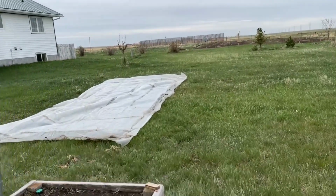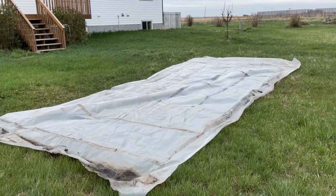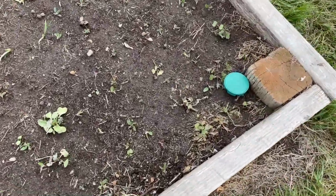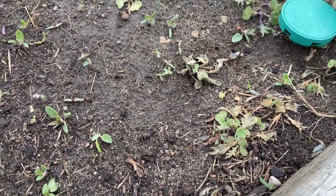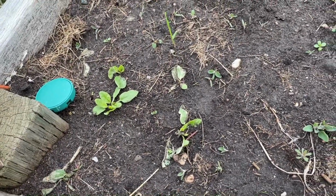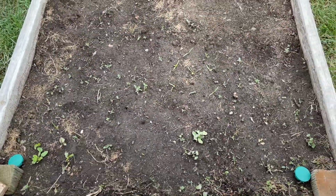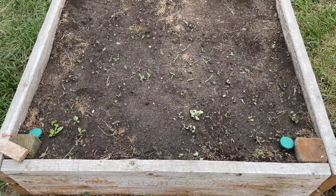We can reuse this. Just because we can't use it on the greenhouse doesn't mean that we can't cover the garden with it or something. I had some kale coming up, and radishes and spinach. And I know that looks pretty small, but it was getting some good size on it. And then we had a horrible, horrible windstorm followed by snow.